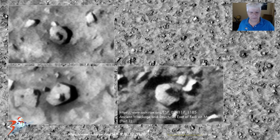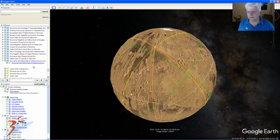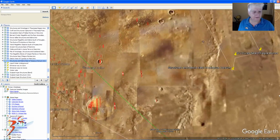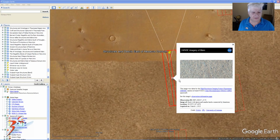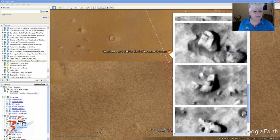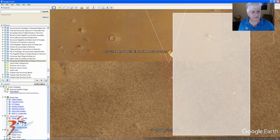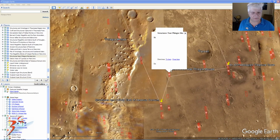Some other examples. And we go through to this area where I found these. Northern Hemisphere. And this is the photograph. Knob with apron and smaller knobs connected by lineations. Some of the anomalies we looked at. Let's briefly have a look at some of the others that I discovered in separate videos.